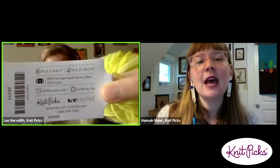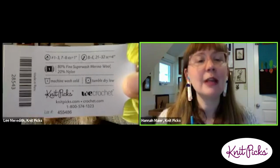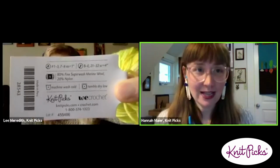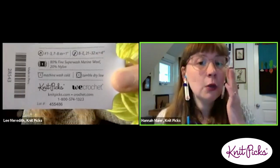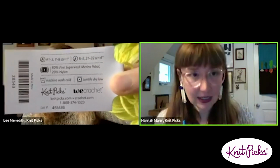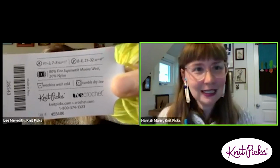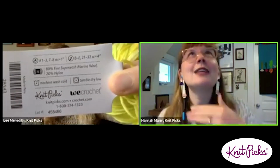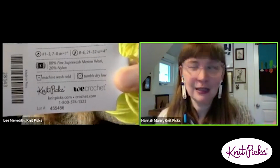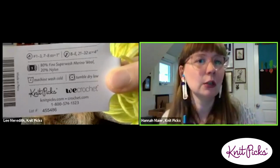I would say that always, if you want your knits to look as good as possible forever and ever, I would hand wash them always and lay flat to dry. But with this yarn, you can machine wash it and tumble dry low, and it will look excellent. It will just last longer, just like your commercial garments that you buy in a store. If you hand wash it and lay it flat to dry, it will last so much longer than the washing machine. But you can wash it and it will still look really good.